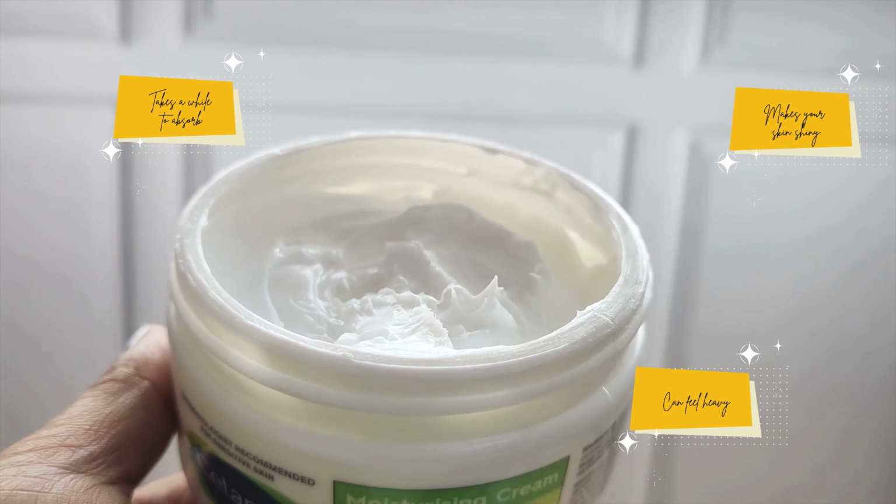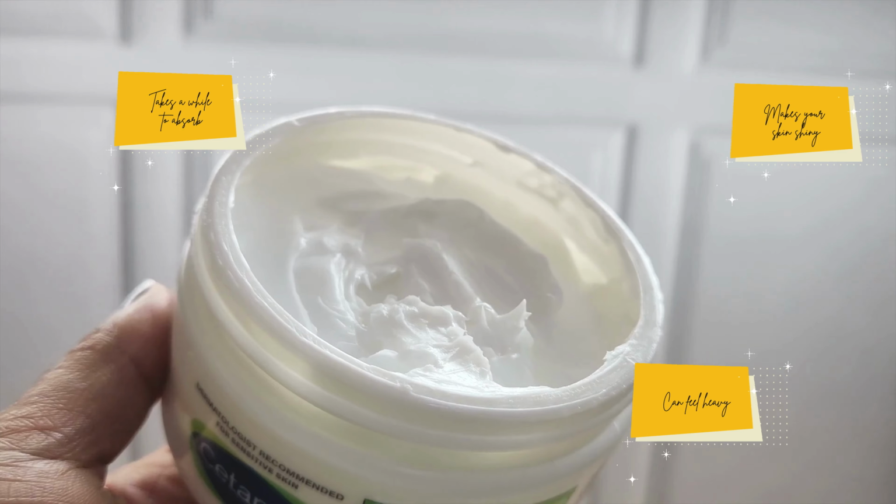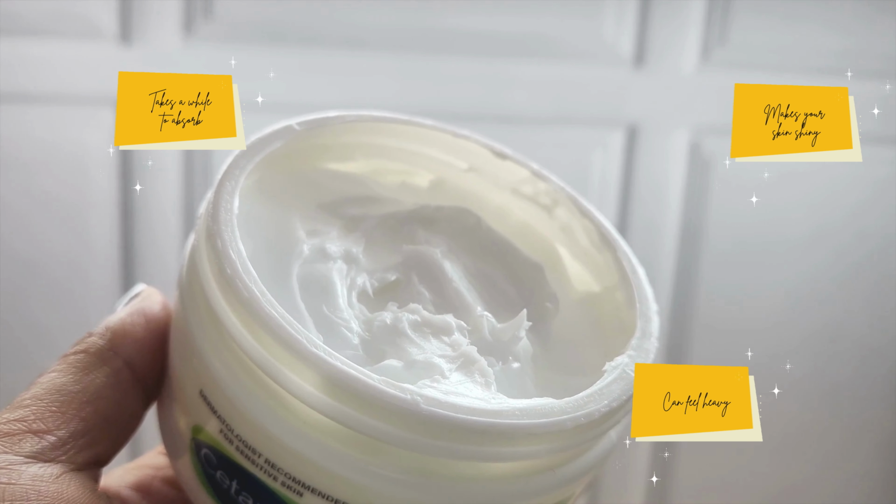Because it's so thick, it can feel a little heavy or greasy on your skin, especially if you're using it on your face. If you have oily or combination skin, this might not be the best fit for you.